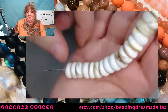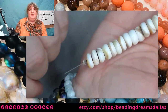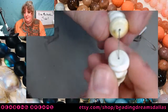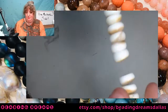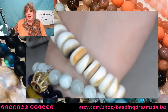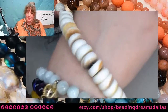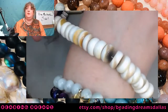And we have, last but not least, a short strand of Shiva Eye or Thai snail shells. Instead of being just the shell itself drilled, these have been cut so they are a rondelle. They're really pretty chunky rondelle, would look great with a lot of other things. It's not long enough to do a full bracelet, but about a 4-inch strand or so, maybe 4.5. Fat rondelles, I love them. They're so pretty, and that is also $10.